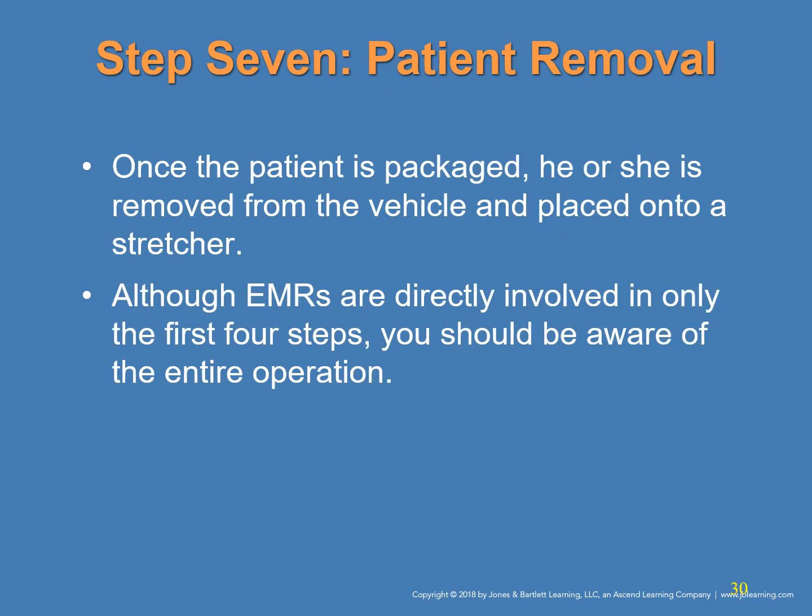Step 7. Patient removal. Once the patient is packaged, he or she is removed from the vehicle and placed onto a stretcher of the transporting ambulance. Although you are directly involved in only the first 4 of the 7 extraction steps, you should be aware of the entire operation.